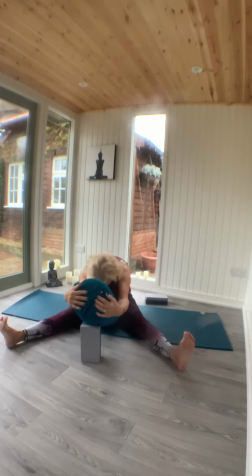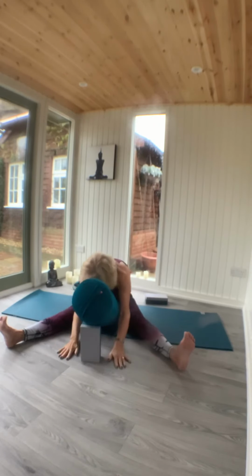Bring the forehead to your prop initially. Release those shoulders back and down. Release those hips, and then turn the head to the right. Continue to breathe slow and easy. Maybe counting your inhalation to perhaps 5 and your exhalation to 5.